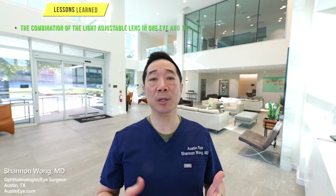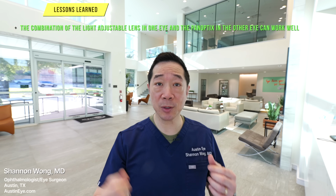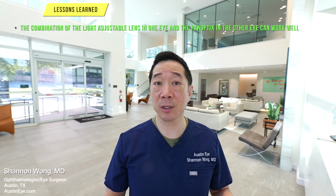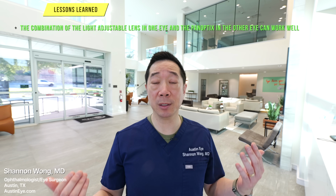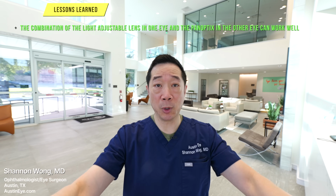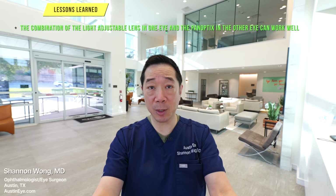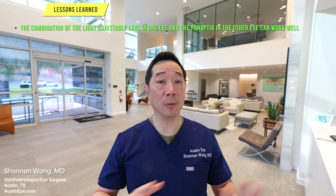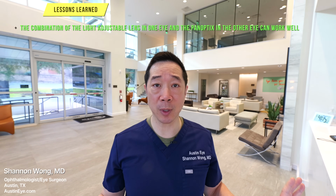So what are the lessons that we learned from this patient? Number one, the combination of the PanOptix in one eye and the light adjustable lens in the other can and does work very well. So this patient had ultimately outstanding far vision, minimal halo at night, outstanding mid-range and near vision, and they were essentially able to function for most tasks without any glasses whatsoever.